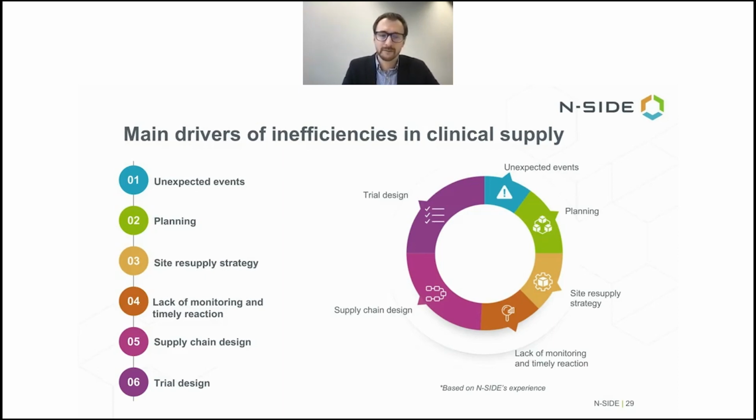So planning is the second point. Planning means quantities we're going to pack and label and source and distribute. When we're going to do that, how much are we going to package, label, and source? We're going to need to ship that drug to sites, and we're going to use an IRT system to do so most of the time. And the strategy we're going to use to resupply sites is another factor of inefficiencies, because all IRTs are different, and depending on how we configure the IRT, it can create positive or negative issues in the trial.